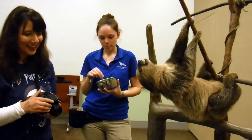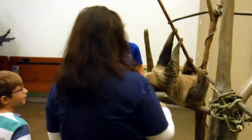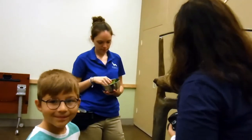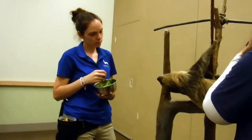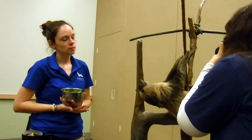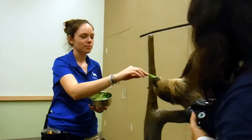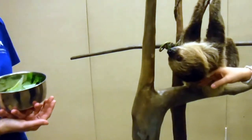There you go. You got it. Oh, is it delicious? Yummy, yummy. You can step over there and pet her if you want. One of her favorite food items is actually hard-boiled egg. Believe it or not. Hard-boiled egg? Yep. So in the wild, when they're in the treetops, if they happen to come across a bird's nest, it's like the best day of the year, because you cannot beat a bird egg for nutritional value.